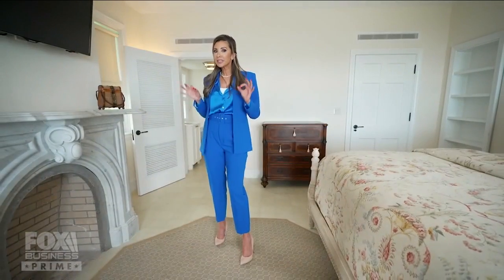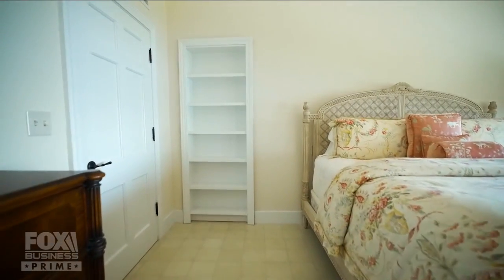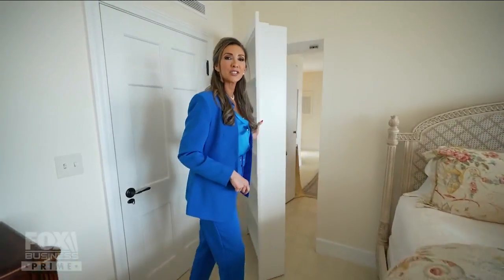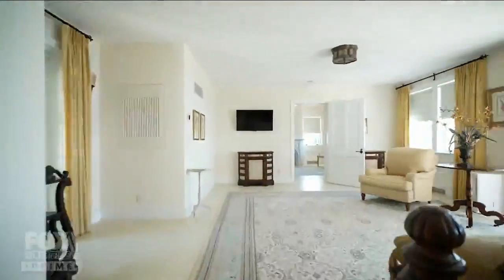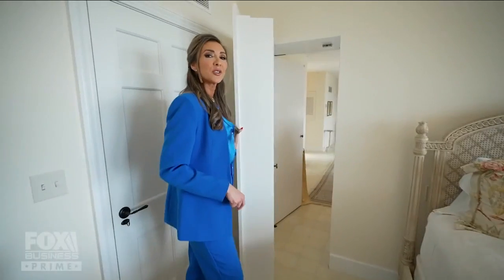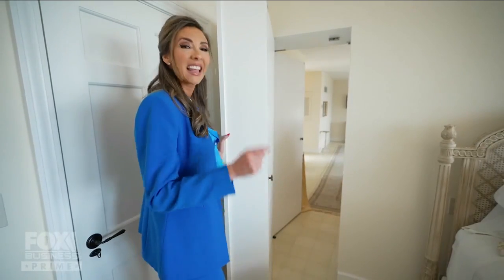But my favorite secret of all, the connecting door. It connects to the master. So for those parents who want to check in on their kids, this is it.